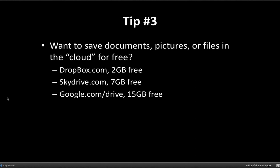With Dropbox you can sign up and get 2 gigabytes free just for signing up. And as you refer friends, you get half a gig free per friend, up to 16 gigs. You can get 16 gigs of total space, totally for free, on Dropbox. And you can store your pictures, your documents, all of that however you'd like to.